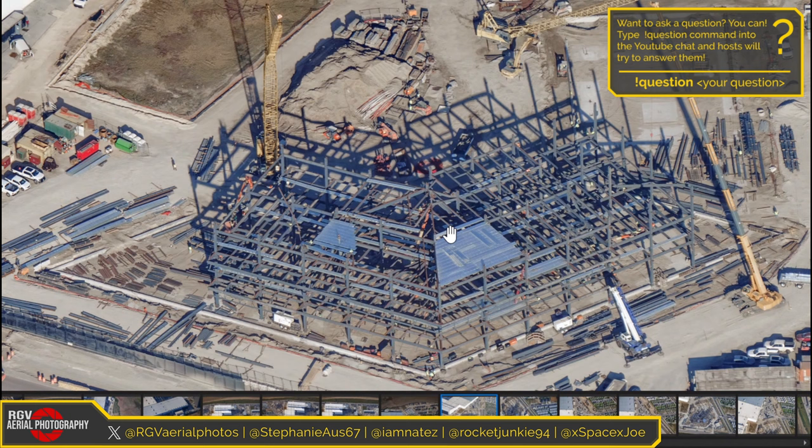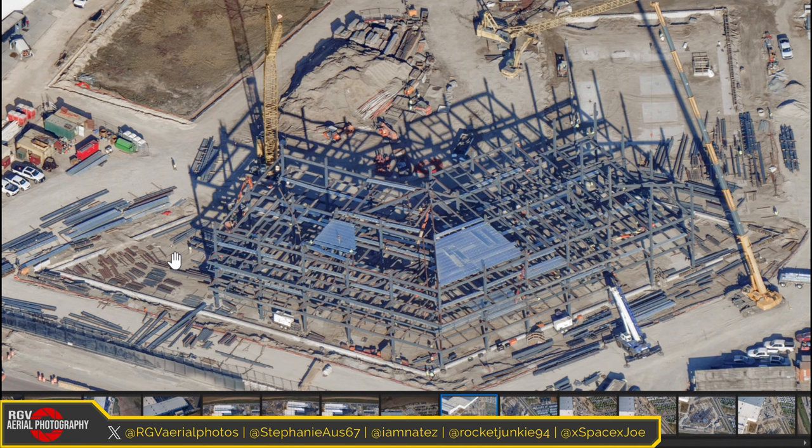So this building's coming on nicely. They're continuing to add. What an amazing little jigsaw puzzle. All those bits of steel would be numbered, and those construction guys would all have to be looking for numbers, and part A goes to part B, et cetera, on a very large scale.